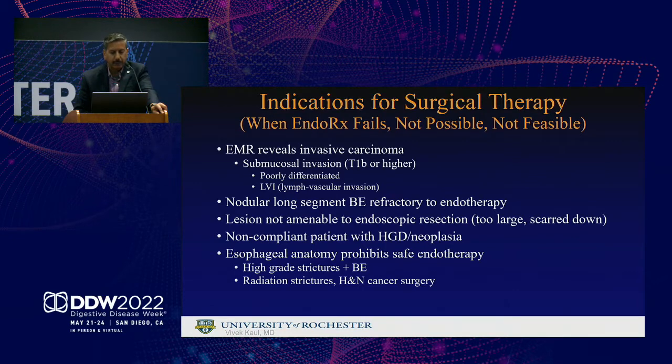A particular bullet point for the non-compliant patient, the patient who was not able to take acid suppression, doesn't show up for appointments as recommended. In certain cohorts, dysplasia and neoplasia will progress very fast, and you don't want to be on the wrong end of it. And of course, in cases where the esophageal anatomy doesn't allow safe, effective, and meaningful therapy, those cases need to be handled in a different manner.